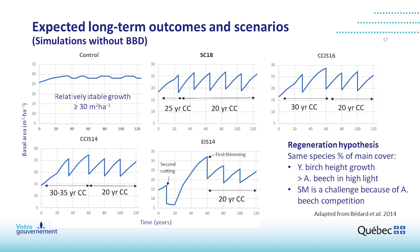And the extended is another big difference. After the first seed cutting, we expected to cut it for the secondary entry after 10 years, and after that, the final cut is expected about 60 years from the first entry, and maybe we're going to be able to do thinning at 20-year intervals after that.